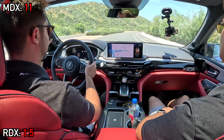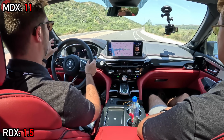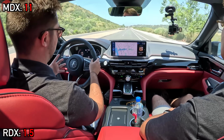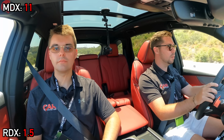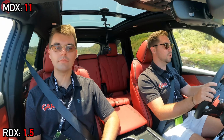Now, that we're just kind of cruising here, I do want to also mention ride quality. This is an important area for the MDX. And as always with this model, it has phenomenal ride quality. We've just been driving around here in San Diego all morning long, and when you hit a bump, it does a fantastic job of soaking it up.